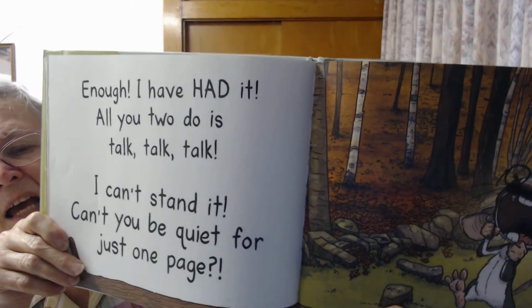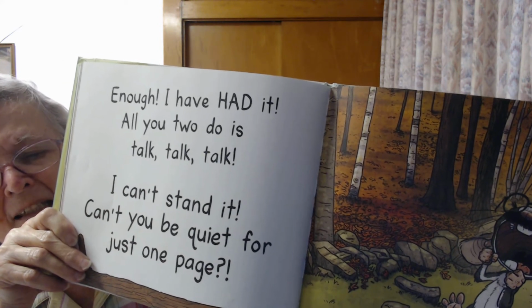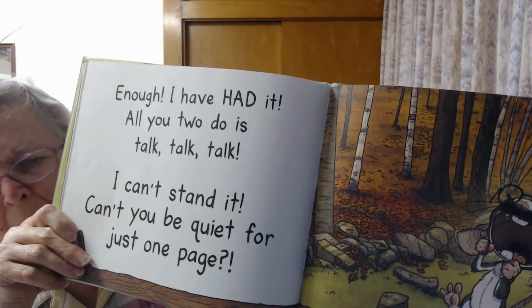Enough. I have had it. All you two do is talk, talk, talk. I can't stand it. Can't you be quiet for just one page? I try to do one thing. Make a wordless book. And you two have to go and ruin it. You have filled this book with words. No one is going to want to read a wordless book that is filled with words. Why can't you do a simple thing, like not say anything? Is it that hard? I am quiet.